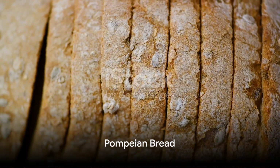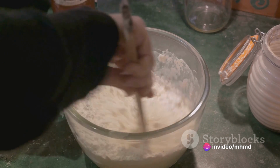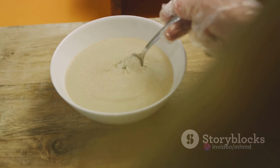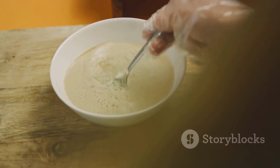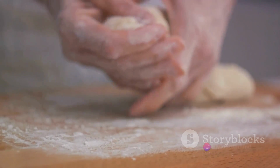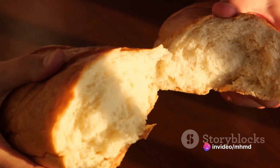First on our culinary journey is a classic staple, the Pompeian bread. Start by mixing whole wheat flour, salt, and a touch of olive oil. Dissolve yeast in warm water, then combine it with the flour mixture. Knead this dough well, let it rise, and then bake it in a hot oven. The result? A crusty, hearty loaf, perfect for tearing and sharing.